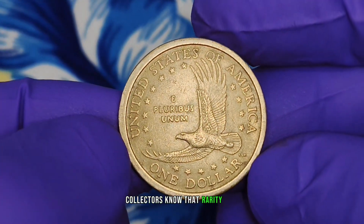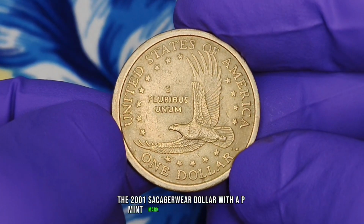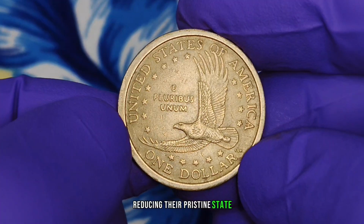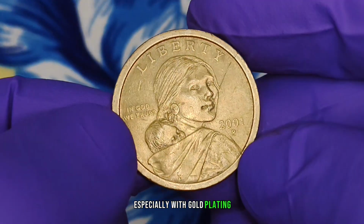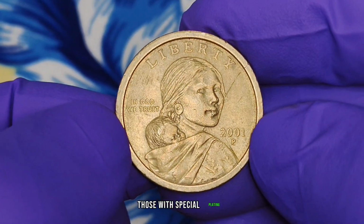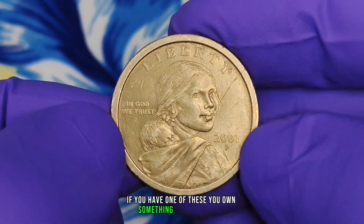Collectors know that rarity and condition play the most significant roles in determining a coin's value. The 2001 Sacagawea dollar with a P mint mark in very fine condition is becoming harder to find, as many of these coins have been used in circulation, reducing their pristine state. Coins that remain in well-preserved condition, especially with gold plating, are considered rare treasures. Since the demand for unique and well-kept Sacagawea dollars has been rising, those with special plating, color variations, and mint marks are becoming prime targets for collectors. If you have one of these, you own something truly valuable.